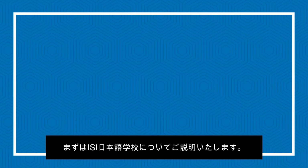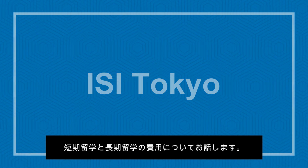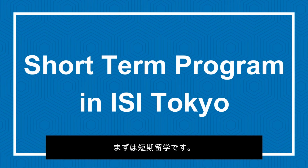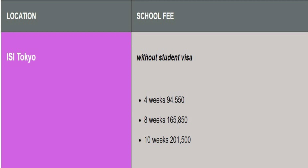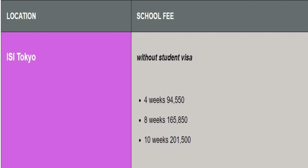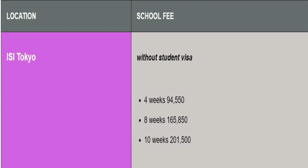Let's talk about different schools. The first school is ISI Tokyo. Let's talk about different fees for different programs. The first program is the short-term program. A short-term program without a student visa, you can apply from 4 weeks. The 4 weeks fee is about 94,550 yen. 8 weeks is 165,850 yen. And 10 weeks will be 201,500 yen.